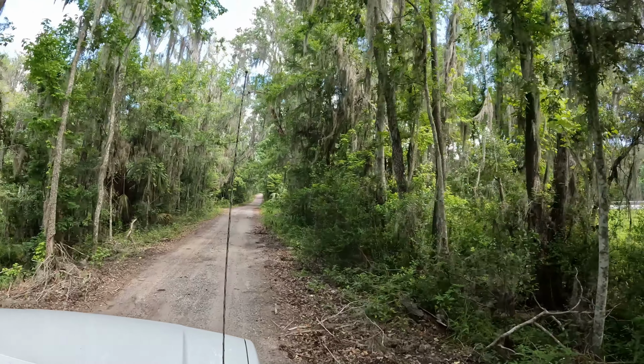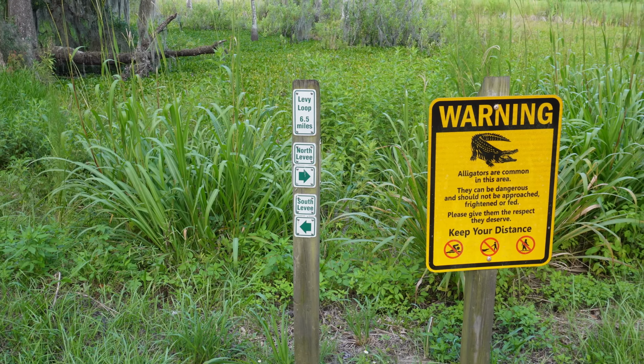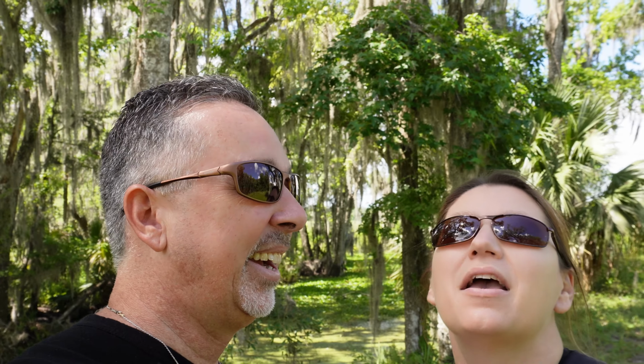The only thing is the road was a little rocky. And there is plenty of wildlife back here. They said to be cognizant of the alligators, and you may even find some bobcats. Oh, that's a little scary. Yeah, but it is a big path, so bring water too.